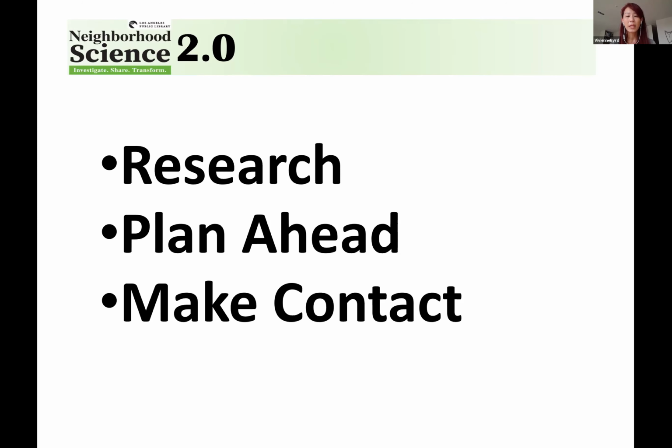Another thing is to visit the library's website and find out what types of programs the library or library system is currently offering. Your best bet would be any library that's currently offering some sort of STEAM or STEM programs, because this is science related. I'm going to say probably 90% of the libraries out there are doing that right now. So you have a very good chance of finding that collaboration.